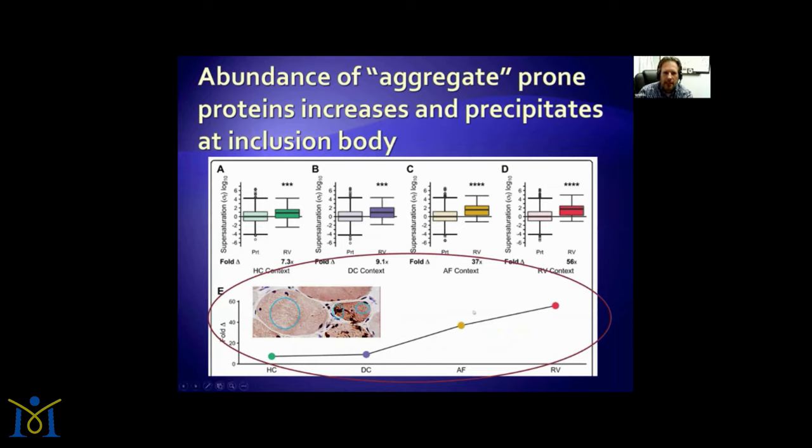And so what we did is we looked at the abundance of aggregate prone proteins, and they increase as you get closer to the inclusion body. And so what I want to point out is, if you look at this sample, this is how many the abundance of aggregated proteins are. If we look here, it goes up, and if we look here, it goes up more. This is probably what you would expect to see.